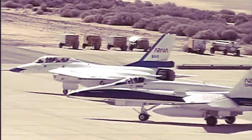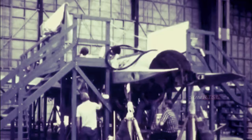The project, which began in 1981, produced two F-16XL prototypes, one single seat and one tandem seat. A year later, each aircraft made its maiden flight on 3 July 1982 and 29 October 1982.